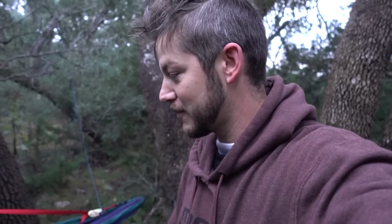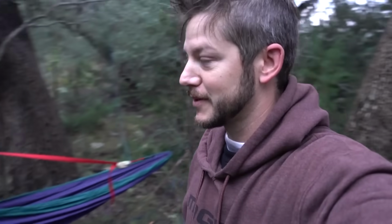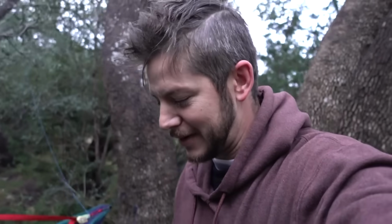It's totally pitch dark, and we're in our little sleeping arrangements here. But it was fun, and the weather wasn't too bad. It didn't get too cold out here. We did it. We made it.